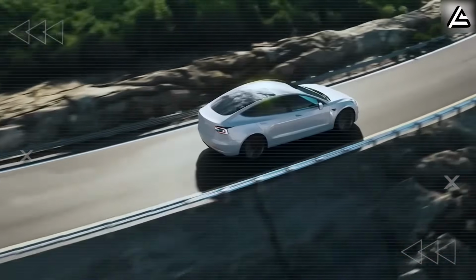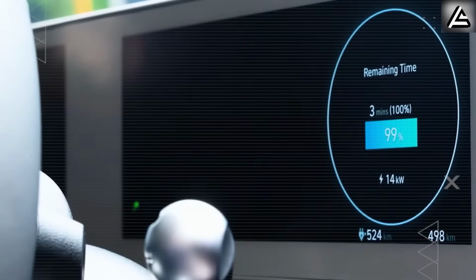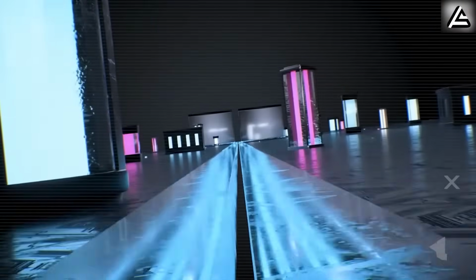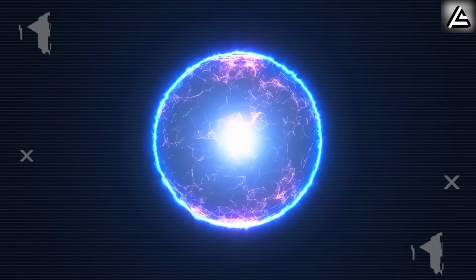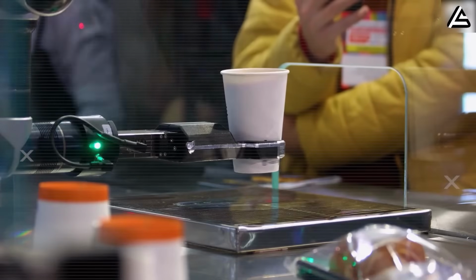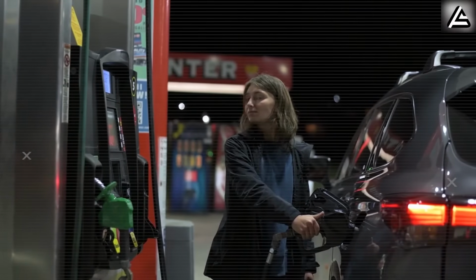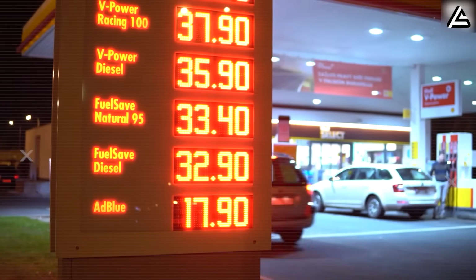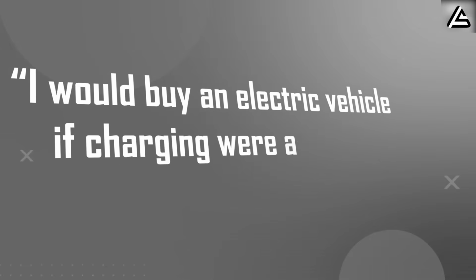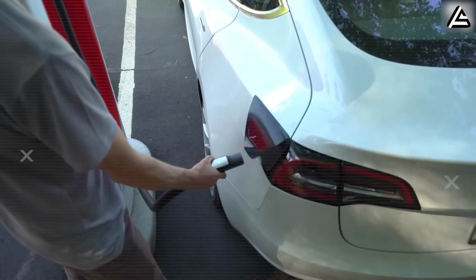The result is a verified charge rate that takes the battery from 0 to 80% in just 5 minutes on a Tesla Supercharger 5.4. That is less time than it takes most people to grab a coffee on their way to work, and far less time than you would spend at a gas pump on a busy morning in Texas or New York. You have said it over and over for years. I would buy an electric vehicle if charging were as fast as pumping gas. Tesla listened. This is not hype.